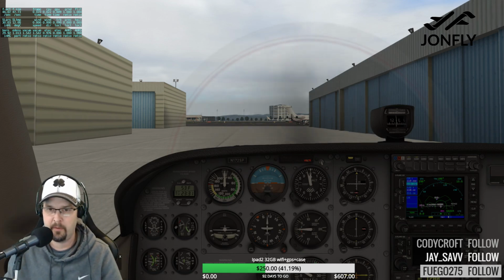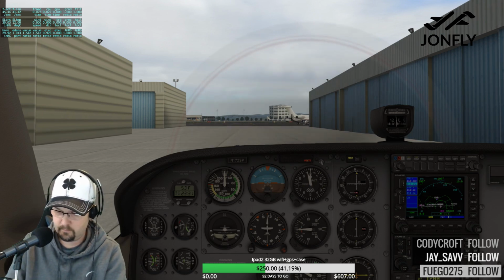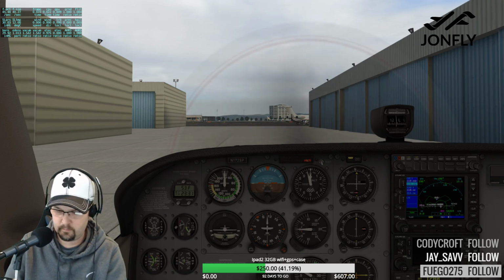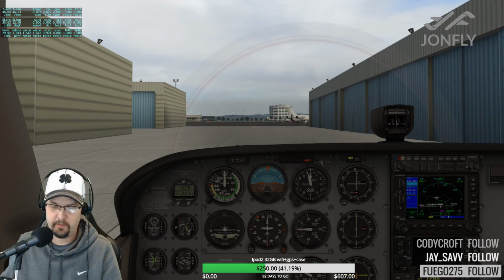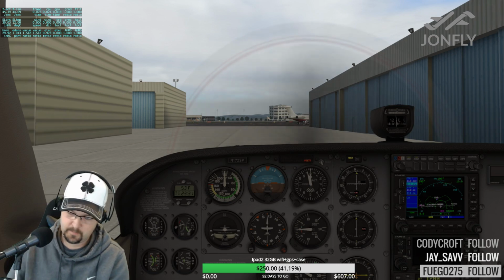John Wayne Clearance, November 572 Delta X-ray, IFR Van Nuys. Cessna 572 Delta X-ray, John Wayne Clearance, good morning, nice to see you. Cleared to the Van Nuys Airport. Fly heading 220, expect radar vectors Seal Beach, then as filed. Maintain 2000, expect 4000 five minutes after departure. Departure frequency 128.1, squawk 3566. Cleared to Van Nuys after departure, heading 220, radar vectors Seal Beach, then as filed, maintain 2000, expect 4000 after five, 128.1, squawk 3566, 572 Delta X-ray. Two Delta X-ray, readback correct.